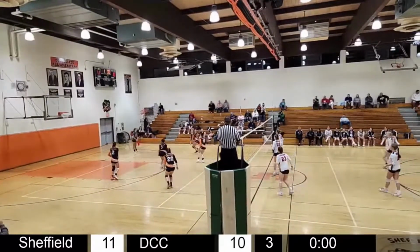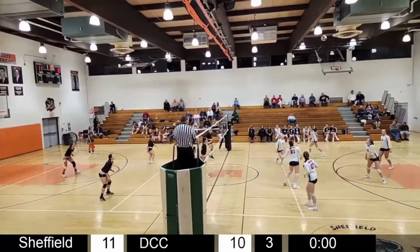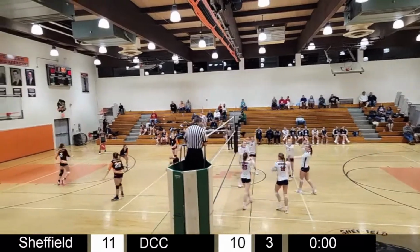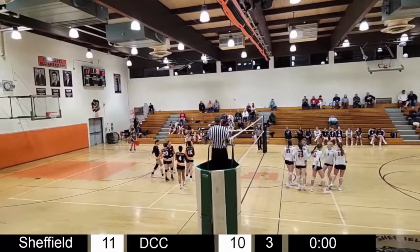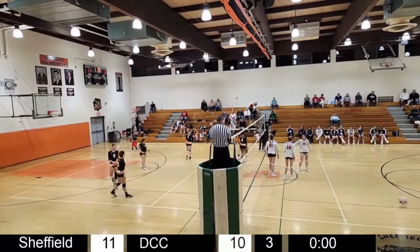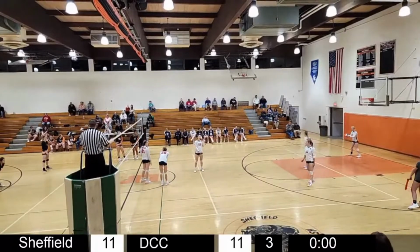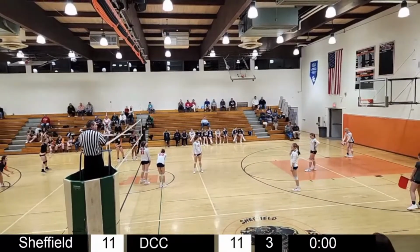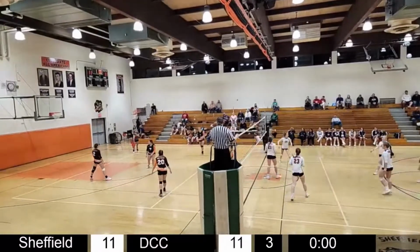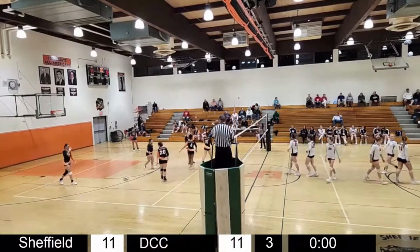Haynes out by Antonuccio. Now Orinko is going to play a free ball over the net. Haynes will set Frank, and that gets down, Jesse Frank. And Central has knotted things here at 11 in the third set. It'll be Haynes to serve. And that's in for an ace from Marina Haynes. And Central retakes the lead. It's 12-11.